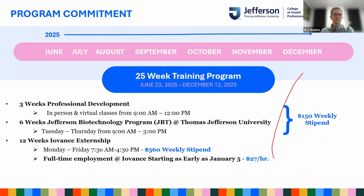Ultimately, this program is really broken down into 3 different components. 3 weeks of professional development with the Skills Initiative, which happens in person, Monday through Friday, 9 a.m. till 12 p.m. 6 weeks with Scott and his team at Thomas Jefferson University, Tuesday through Thursday, 9 a.m. till 3 p.m. And then 12 weeks of on-the-job training happening at Iovance, with the idea that folks who complete this program are connecting to employment on January 5th, 2026.